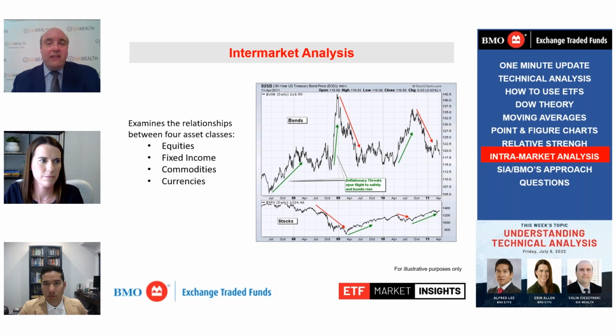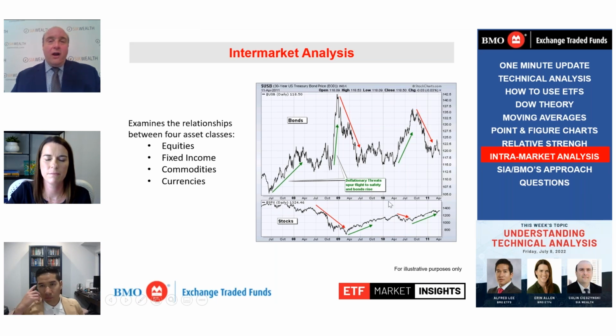Absolutely. As I noted on the last couple of slides, with relative strength at SIA, we do millions of calculations every single night of relative strength comparisons. As we go through that, we look to see which areas are winning, which asset classes and which sectors are doing better than others, what is showing higher relative strength, and that gives us an idea of where money is going and where capital is flowing, and different asset classes move at different times in the cycle.